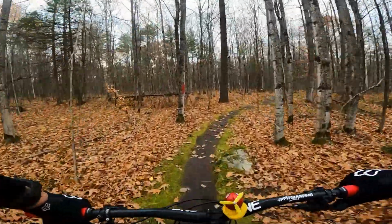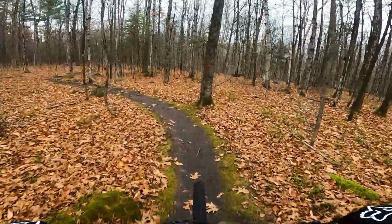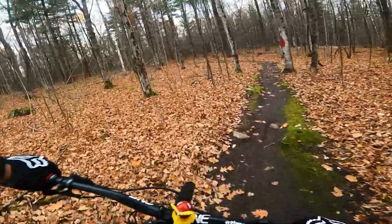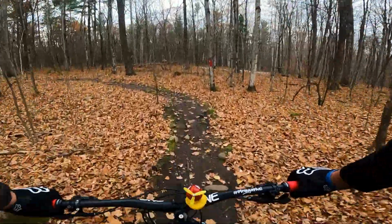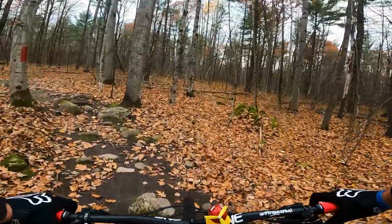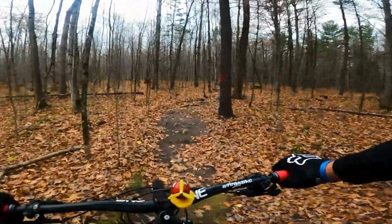Sun's starting to go down sooner now too, so you gotta get out a little earlier. Invest in some lights on your bike. I chose the option of race the sun.